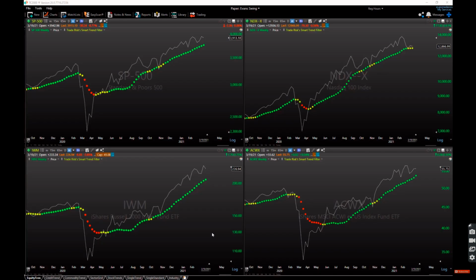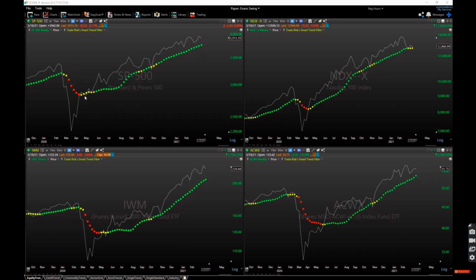All right, we are back here. We've got TC 2000 open. We've got our equity market grid open as well. This has a custom indicator that we've developed on it called our Smart Trend Filter. It's these multicolored dots you see, so the red, yellow, green dots. And you can get that on your platform if you're a TC 2000 user. You can download it off of our website.